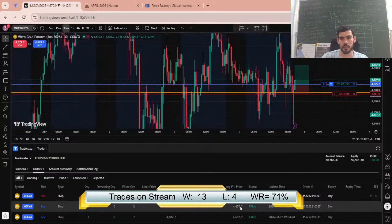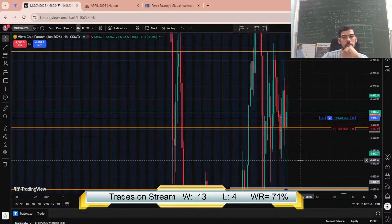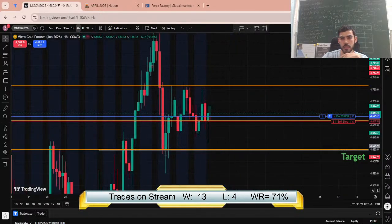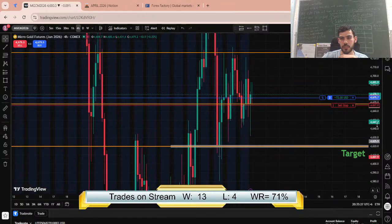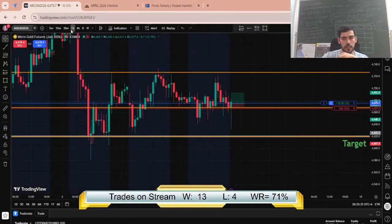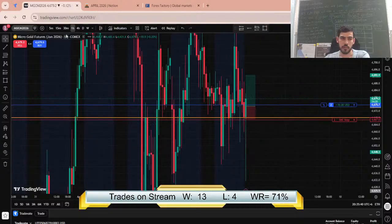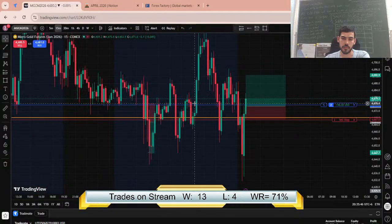So is this a counter trend buy? Oh, let me check. No, actually we are still bullish because we didn't close below this. After we close below this area, we will be considered bearish, but for now I don't think we are bearish yet. Also the daily candle closed bullish. Yeah, this was a fake out.